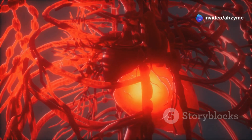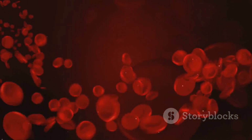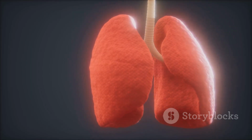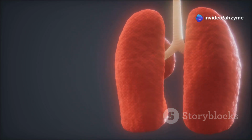Internal respiration takes place between the blood and the body's cells. Oxygen from the lungs is carried by the blood to the cells, where it's used to produce energy. In return, the cells release carbon dioxide, which is carried back to the lungs to be exhaled.